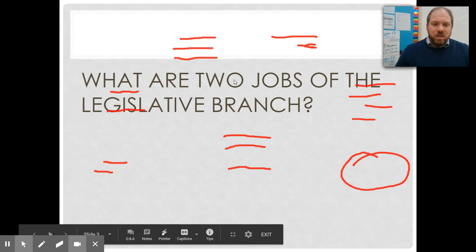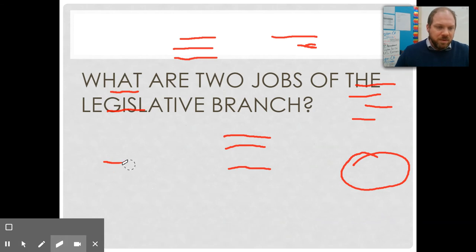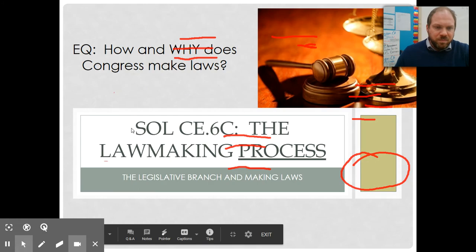All right, so those are some of the jobs of the legislative branch. Let me erase my marks here. Okay, and let's skip this. All right.